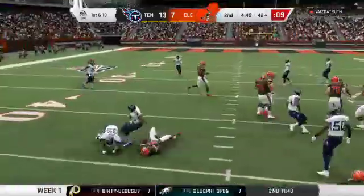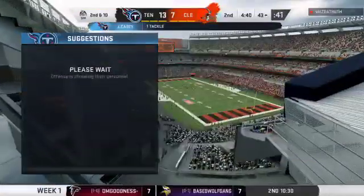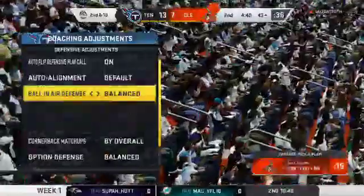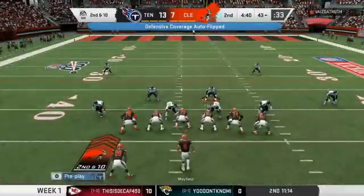Mayfield hands it off to Chubb, looking for a seam, but finding none. He'll get back to the line of scrimmage, and that's it. So after the run for no gain, here's 2nd and 10.